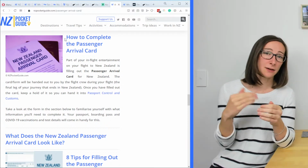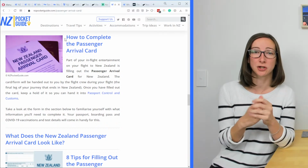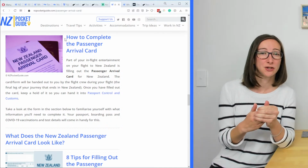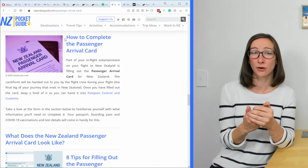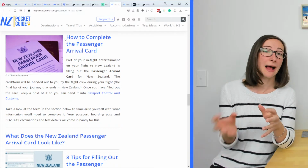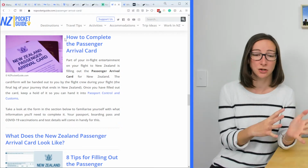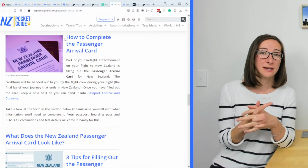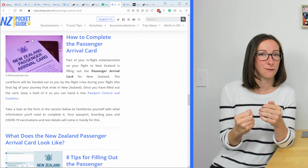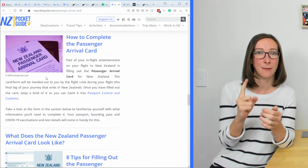Currently they have introduced an extra section to the passenger arrival card which goes through some COVID-19 questions as well, referring to when you had your vaccine done and when your test was prior to coming to New Zealand. Keep that information handy after you have done your New Zealand Traveller Declaration form, which we just talked about a few minutes ago, because you may need to put some of it in your passenger arrival card as well, so remember that.